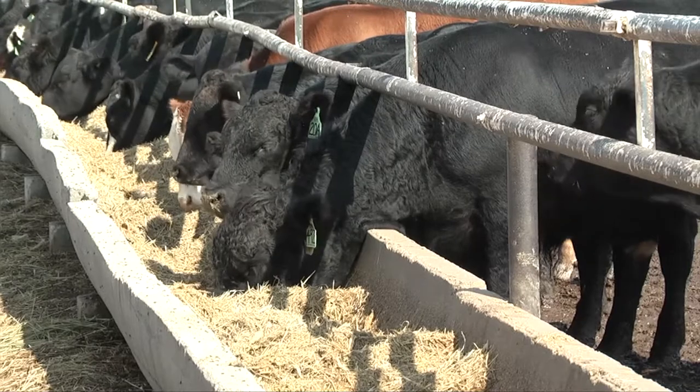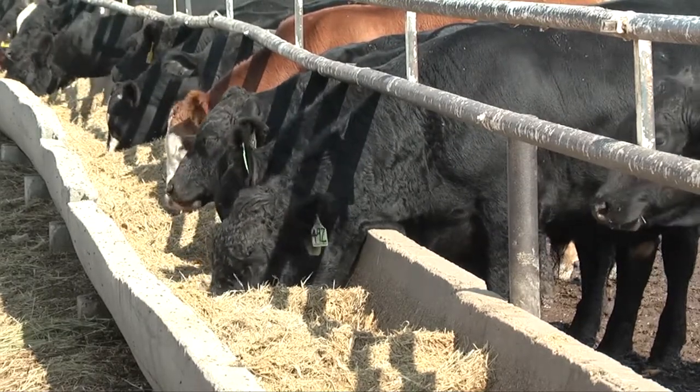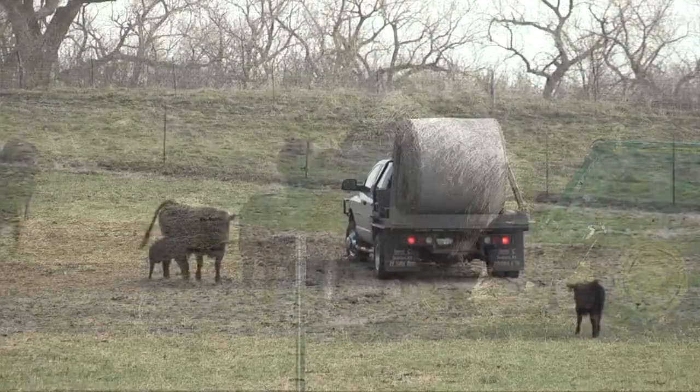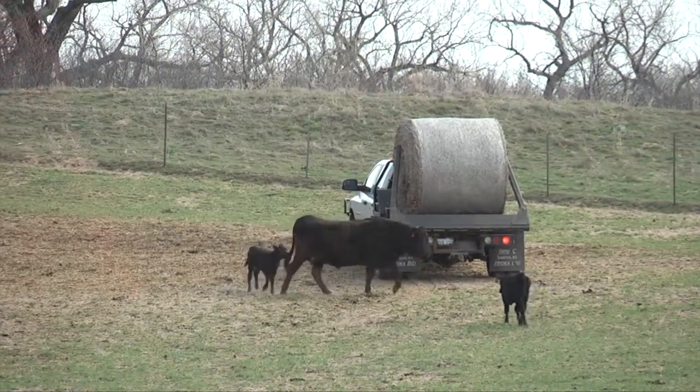The other thing to think about, we've actually had a reduction in hardware over the years. And why would that be? Well, we're using baling twine and baling wrap rather than baling wire. So less of that will actually be put into the bunk or put into the round bale feeder or anything like that.